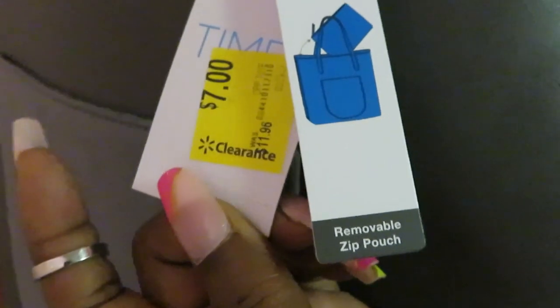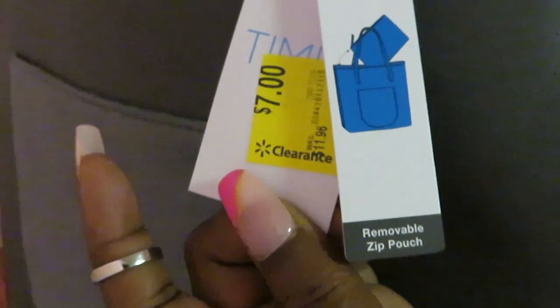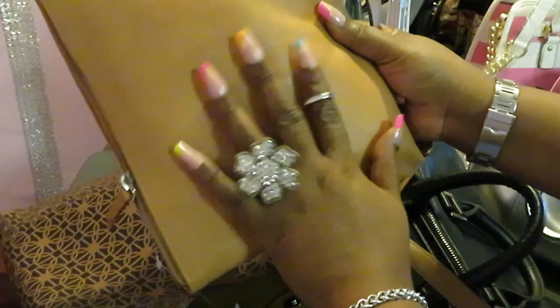Barcode. It was $11.96. Paid $7 on clearance. Love it. And I also saw this one, which I really like. I like the print. It's like a brown with a beige. I love that. Same as the burgundy and the gray one. Same exact thing. Just throw and go. And it comes with its own little pouch. And I like how the pouch is like a smooth leather pouch.